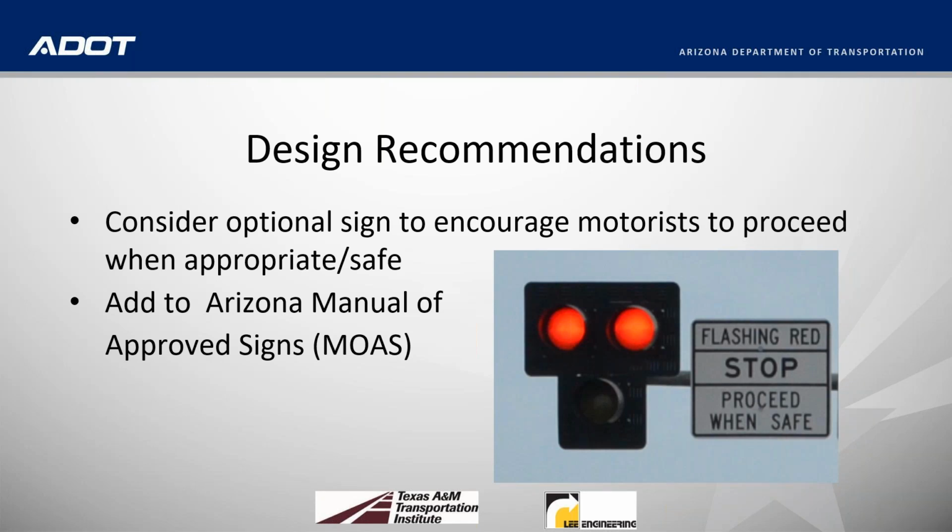One of the other issues associated with the pedestrian hybrid beacons that's been somewhat problematic is that people, when they see the flashing red, they remain stopped. This was a sign developed in Phoenix, and there's other versions of this sign. We recommended that the Arizona Manual of Approved Signs recommend a sign like this to install to remind drivers that once it's flashing, they can proceed when safe. And the fewer words you have on it, the better. This would be an optional sign, not a mandatory sign, but something that could be considered to allow the pedestrian hybrid beacon to operate and function more smoothly. It's not a safety issue if a driver remains stopped. It's just an efficiency issue.